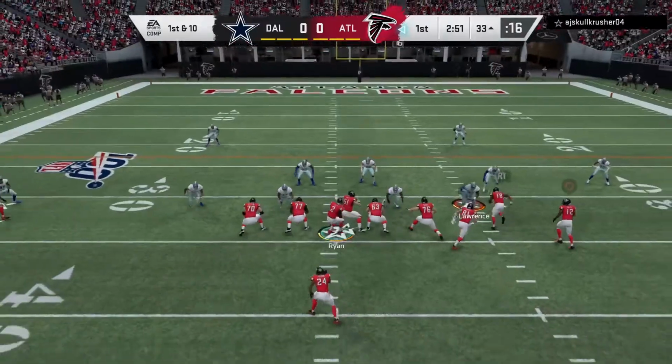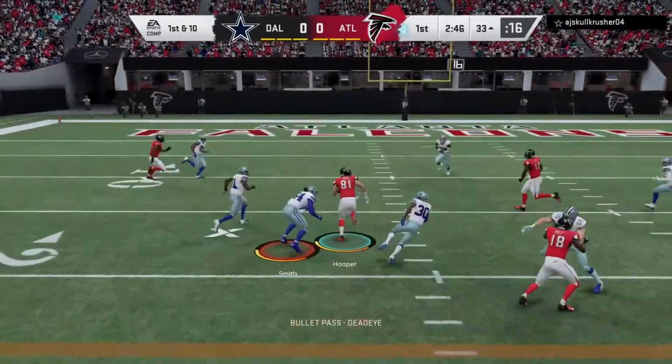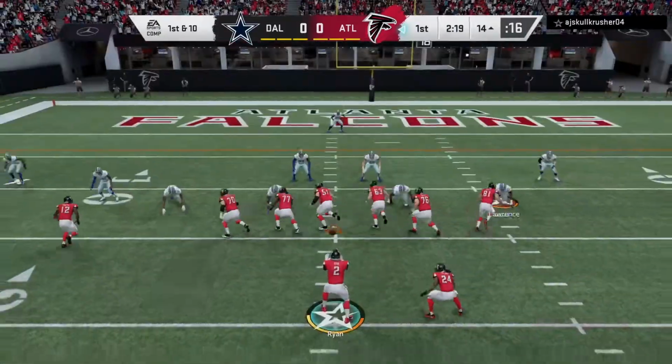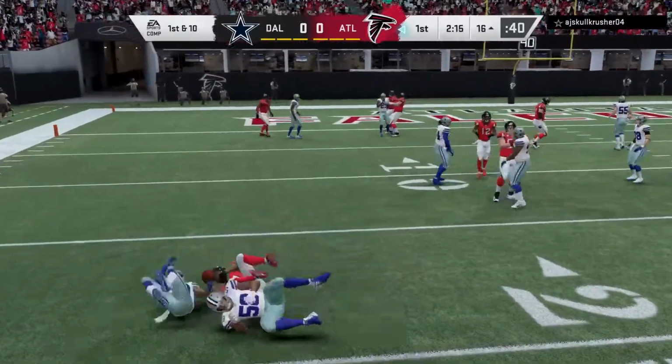It's a gain of 33. To throw is Ryan. And finding the tight end Hooper. And they'll work it inside the 15. Using that speed there to turn it into a pretty nice little game. And he goes backward.